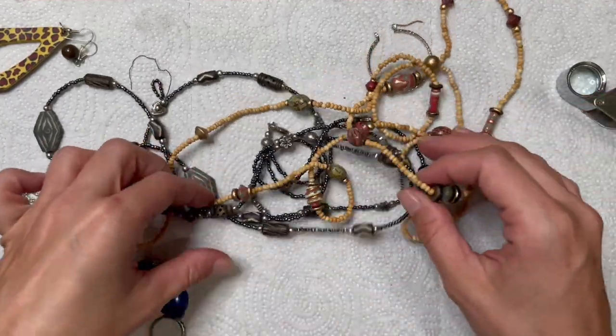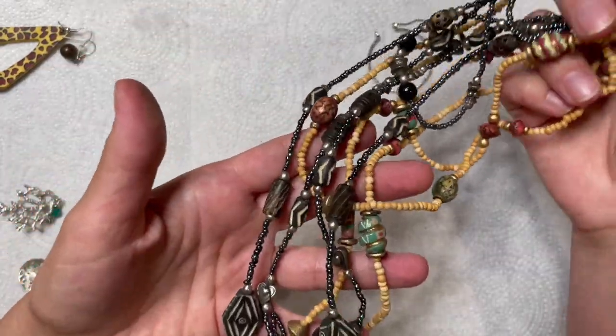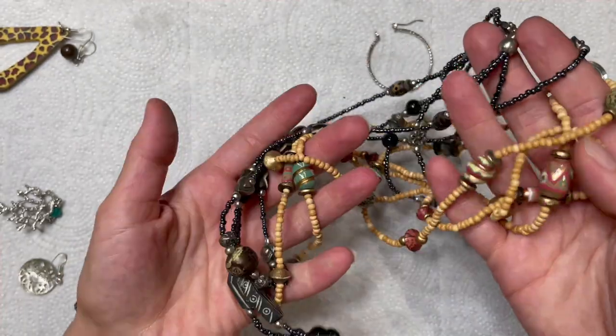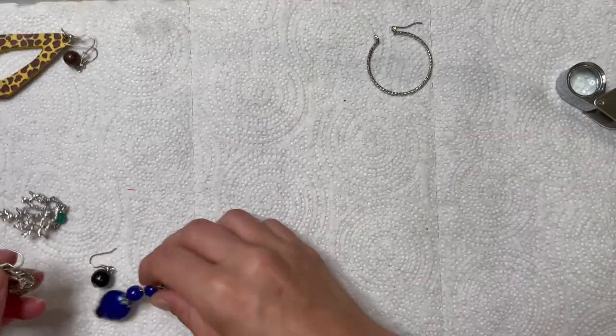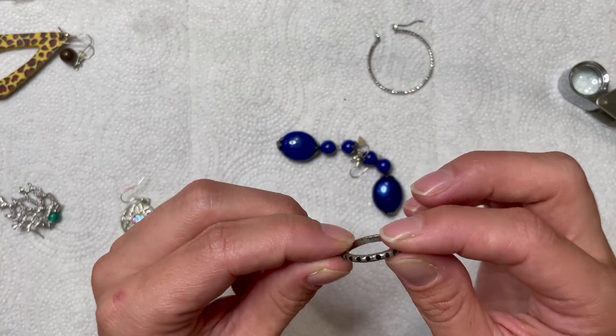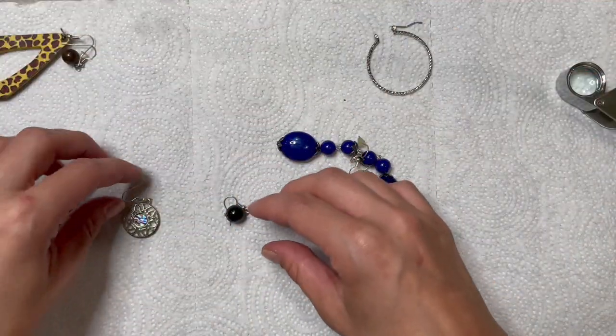Getting all these earrings out. All right, this looks like two plastic beaded necklaces. I'm gonna put both these in a lot. All right, let's look at these earrings that came out of here though. A ring, looks pretty tore up. Yeah, I'll put that in a lot.